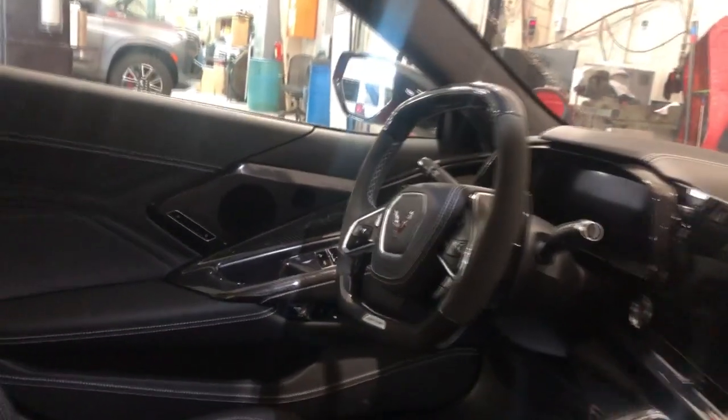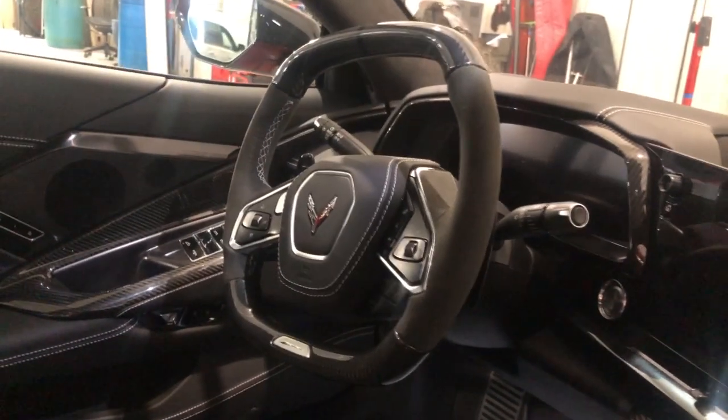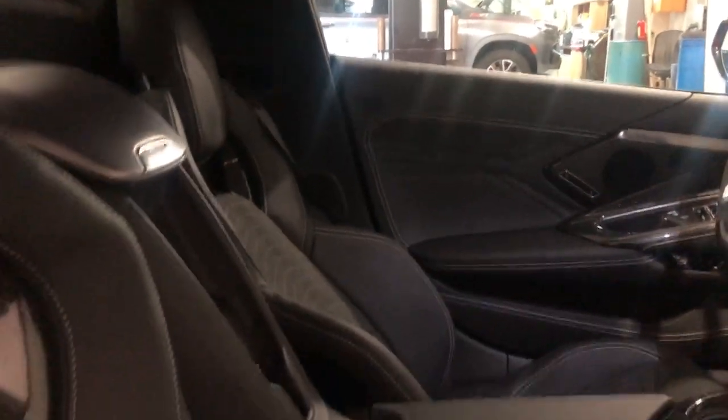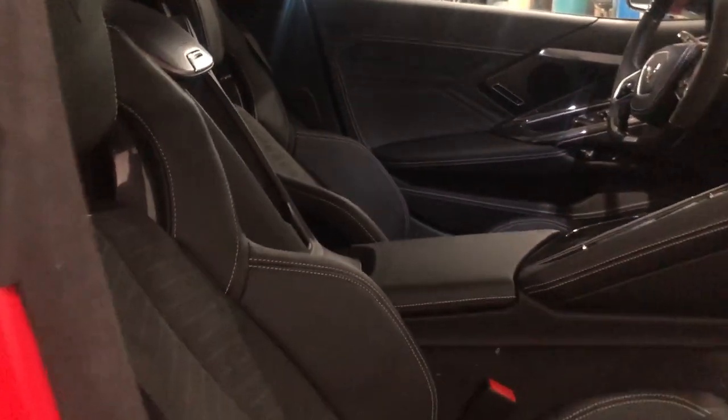Steering wheels in these cars are square, so that's pretty interesting. Still got the new car smell. It should, it's brand new. Still at the dealership.